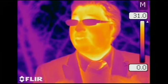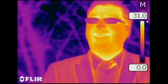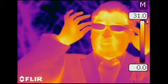I gather it's on me at the moment, so it can pick out my nice velvet jacket that I have for Christmas. It can. It's picking out all the different temperatures of your body as well. So the cold hands. It actually looks like you've got sunglasses on. Oh, they reflect it quite well.